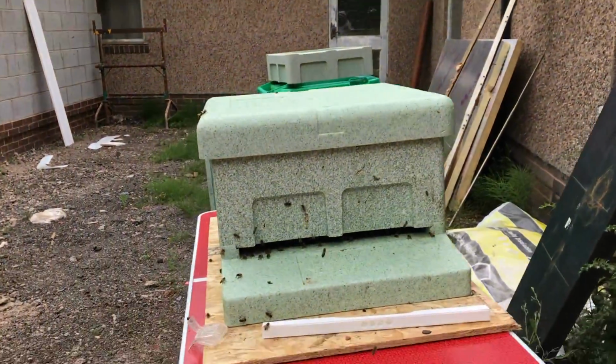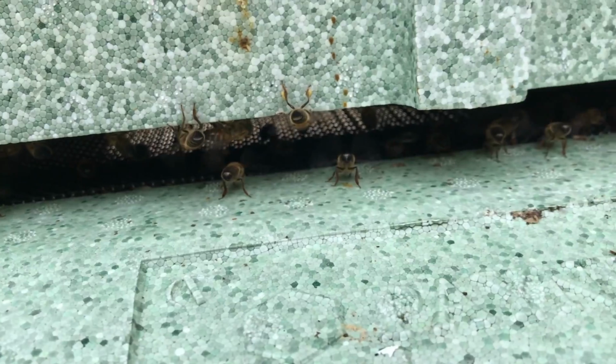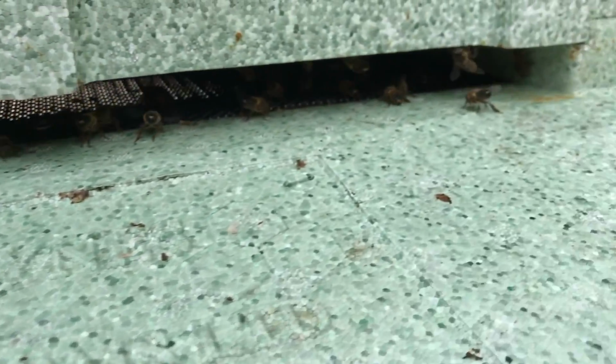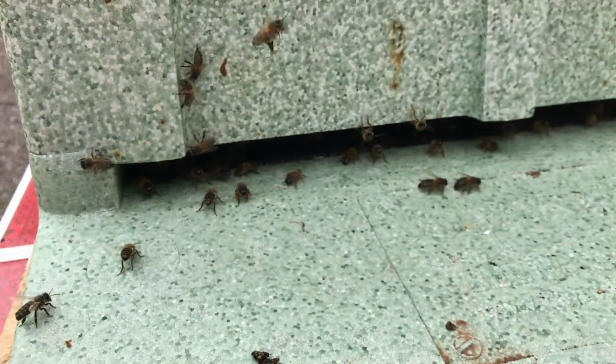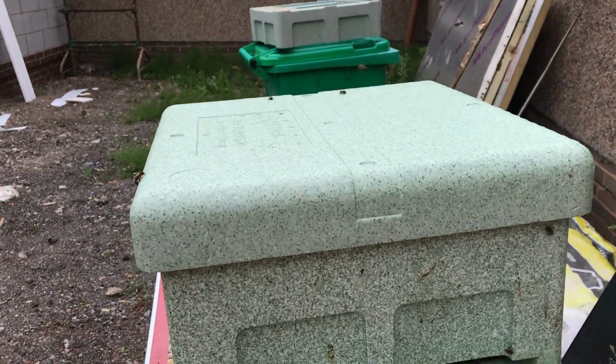And these girls on the back of here, you can probably see, they're all busily fanning away, and you know all about fanning now. What's that doing? They're fanning the pheromone from the hive, and hopefully the queen is in there. We think she's in there. I think I saw her while we was taking all the other parts of the hive off.